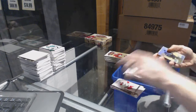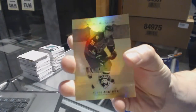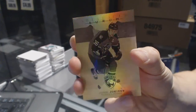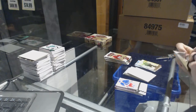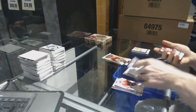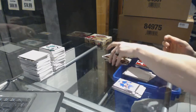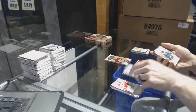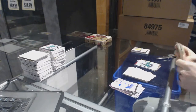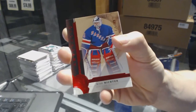We've got an Orem Spectrum for the Florida Panthers, UC Jokinen. Orem Spectrum for the Panthers, UC Jokinen. Star number to 499 for the New Jersey Devils, Adam Henrique. Rookie number to 999 for the Dallas Stars, Jason Dickinson. Ruby number to 299 for the New York Rangers, Mike Richter.